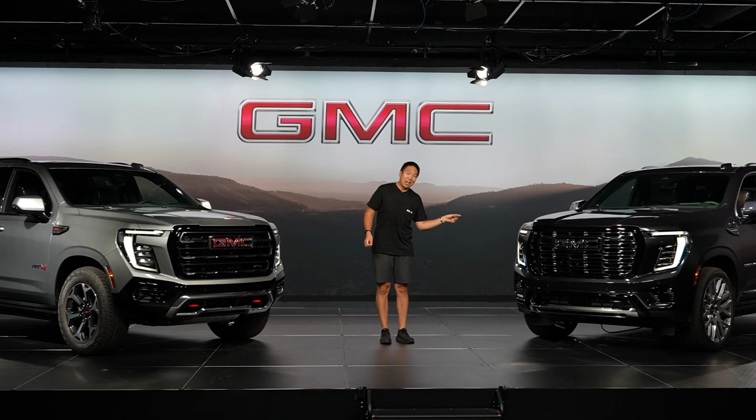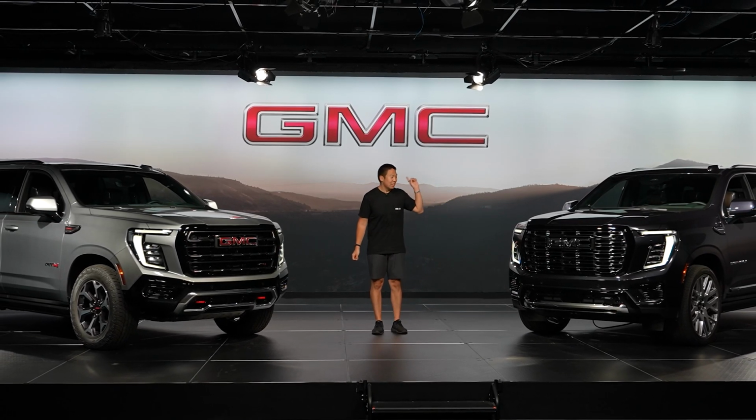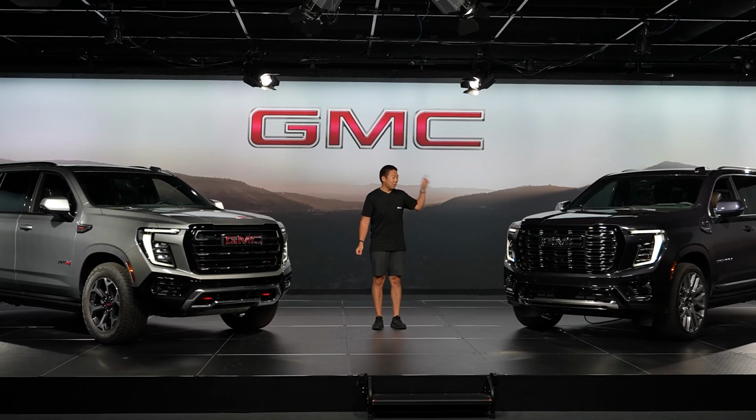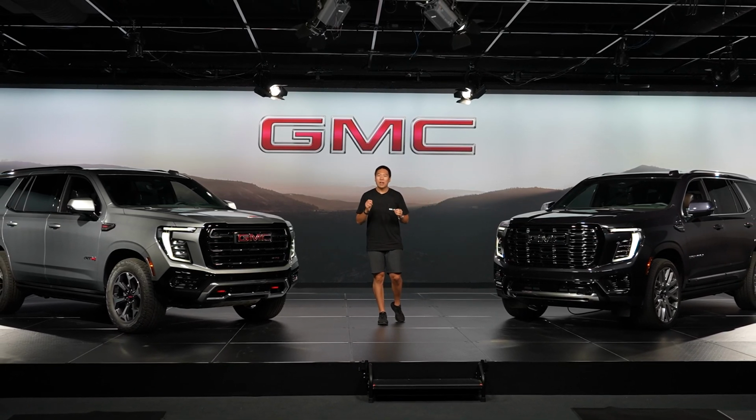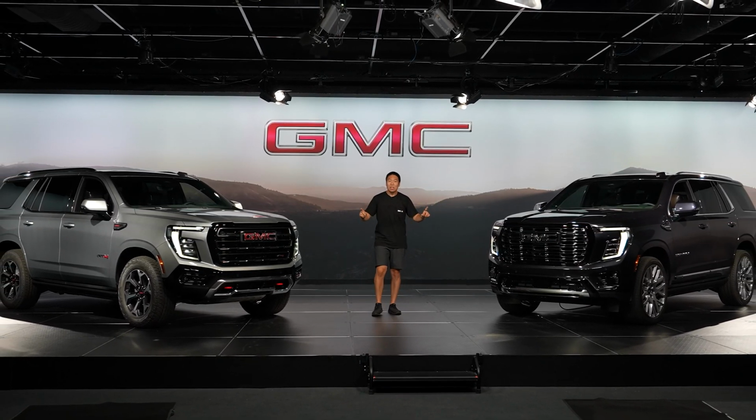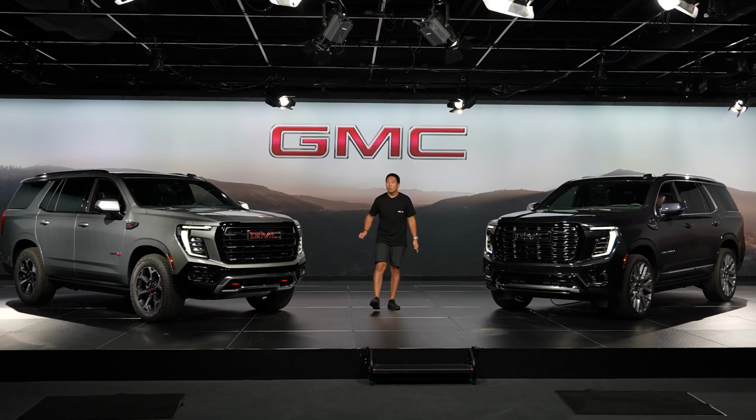Personally, I think I'd get a Denali Ultimate because after spending some time with it and the 3-liter Duramax combo, I think that would be a fantastic, luxurious, but a little more subtle daily driver SUV for you and your family. But excited to get behind the wheel of the 2025 Yukon when these are ready.